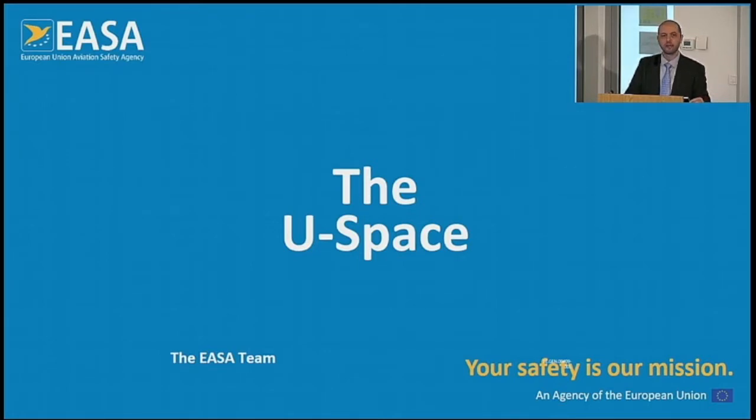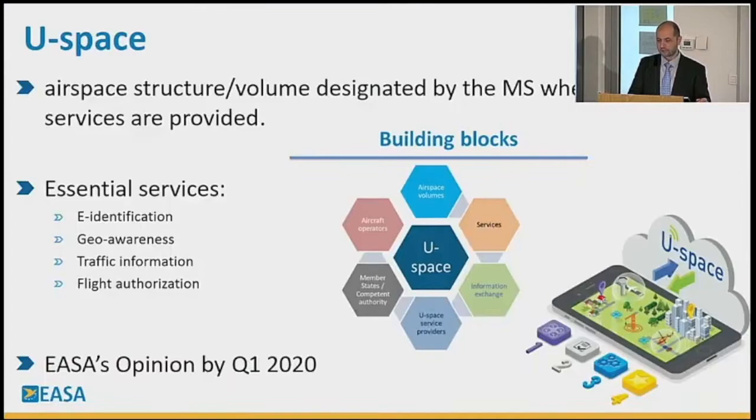This is a term that was invented by the European Commissioner of Transport two years ago, to define the space at the lower level where there will be a high concentration of operations. It is the equivalent of what in the US the FAA calls UTM. So UTM is the American version, U-space is the European version, but we are addressing the same thing. This will be an airspace volume designated by the member states. We don't expect all of Europe to be covered by U-space, because if you are flying in the countryside where there are very few drones, you don't need all this infrastructure. Most probably in all urban environments there is a need, because we will have a large number of drones. In those areas some basic services will be provided.